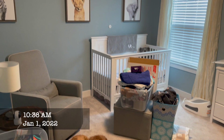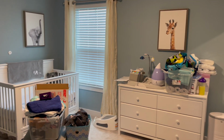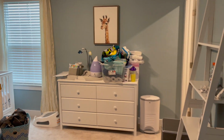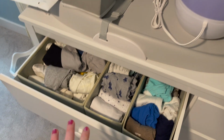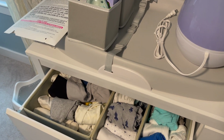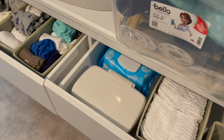Problem solved. So it's officially after the holidays, and I wanted to give you an update on what the nursery looks like now. The crib has been built, some furniture has been moved in, and the due date is in 2 weeks. I've went ahead and put things into the drawers. So I put newborn clothes, 0 to 3 month clothes. I also ordered some more on Amazon, so I need to go back through this and reorganize. And then I put diapers and wipes.